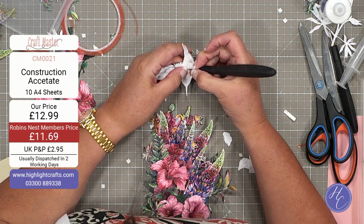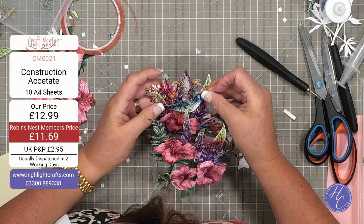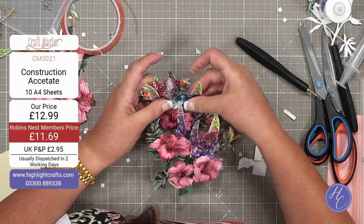Apparently my lovely producer has just told me that male hummingbirds have an orange pattern on their throat, and it's called a gorgette. Females don't have them, so this one's a lady. Sorry, Fred, I've been calling her a boy.